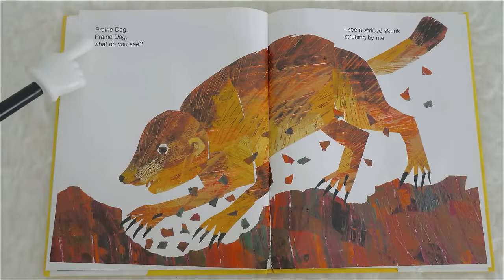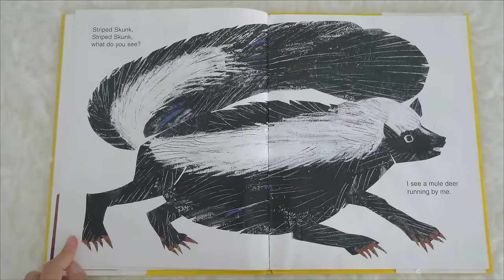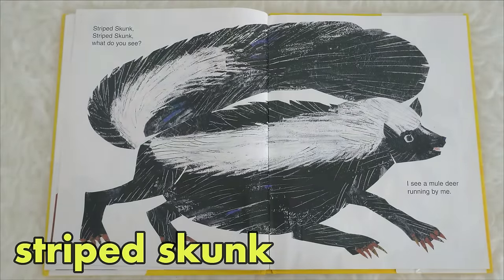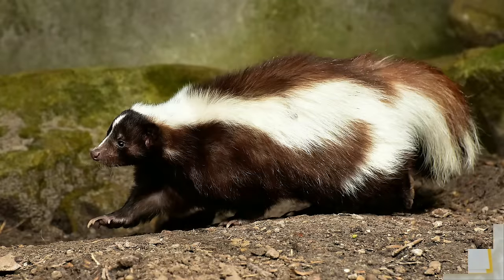Prairie dog, prairie dog, what do you see? I see a striped skunk strutting by me. Oh, hi, striped skunk. This is a striped skunk. Can you please say skunk? Skunk. This is a striped skunk.